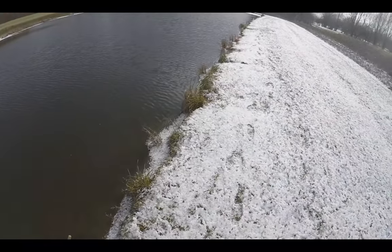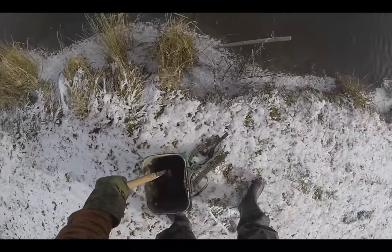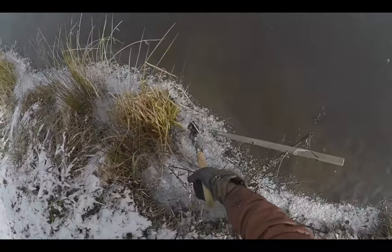All right, guys, so here's our fourth trap. Let's give it a quick check, see if there's anything in it.